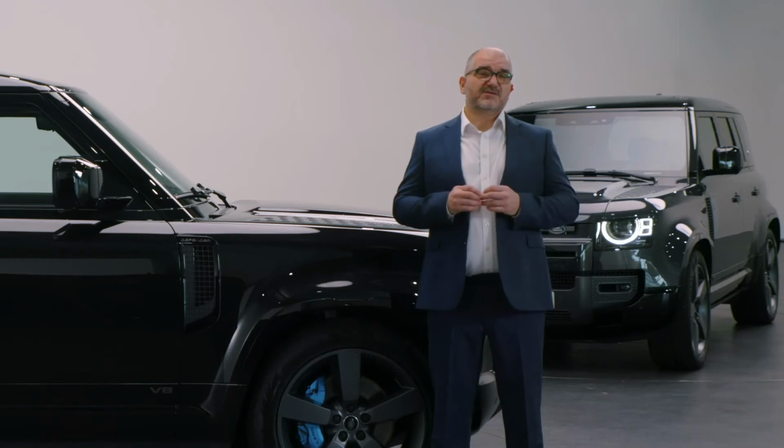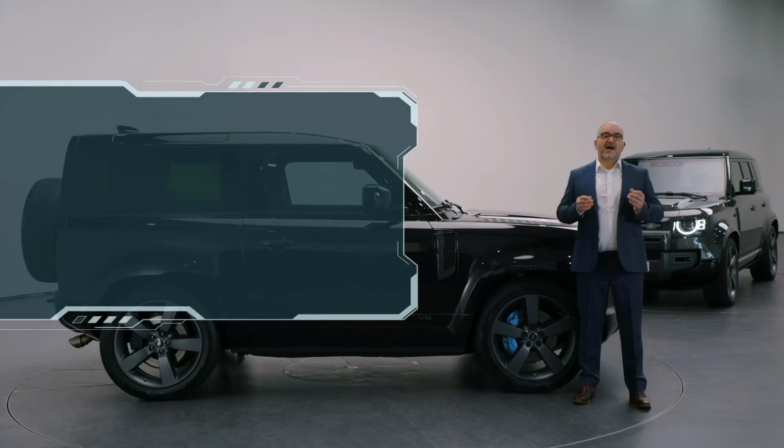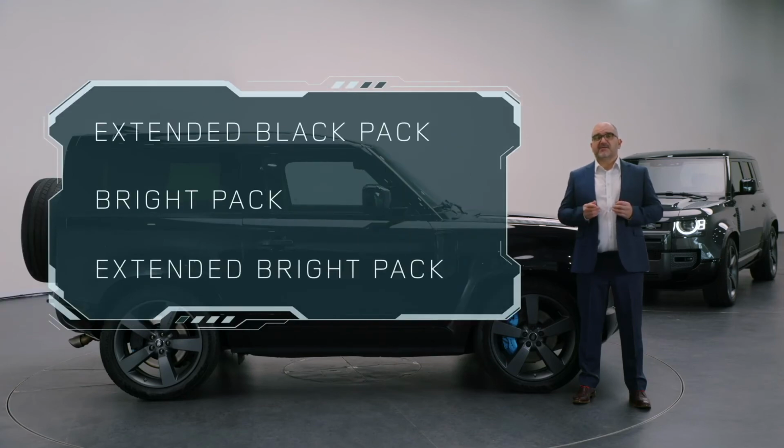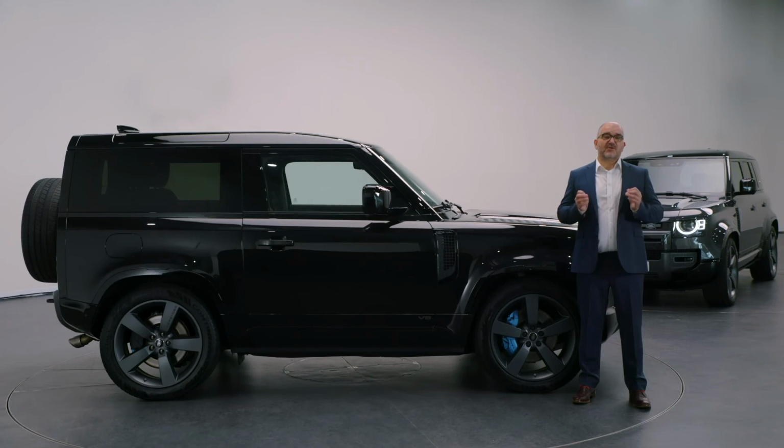So, for 22 model year, Defender offers more option packs: an extended black pack, a bright pack, and extended bright pack will allow customers to create more personalized exteriors. For more details on all these options and accessories in your market, please speak to your Land Rover representative.